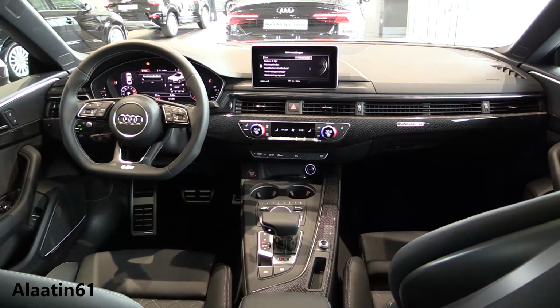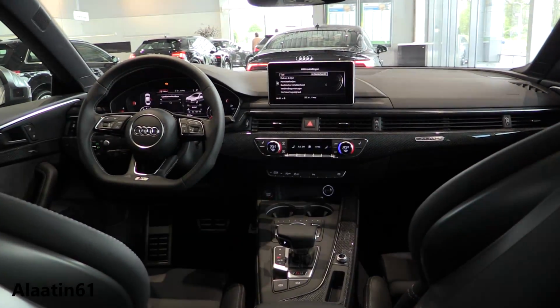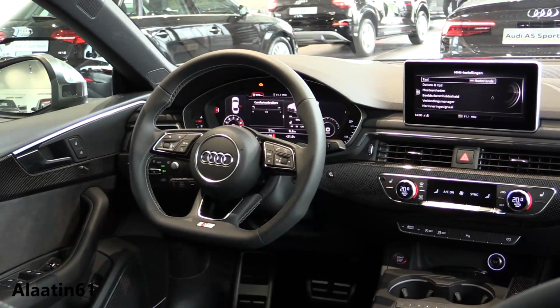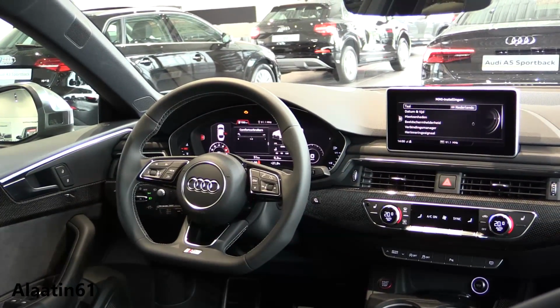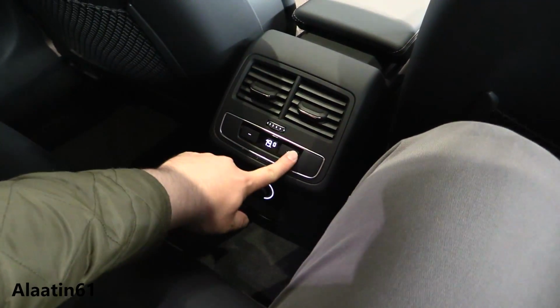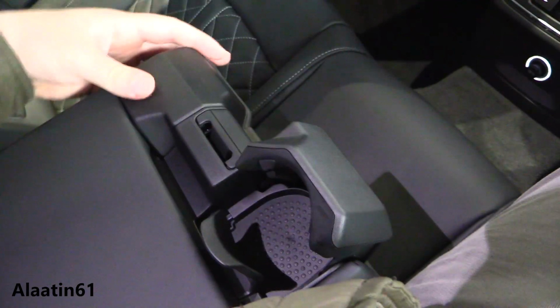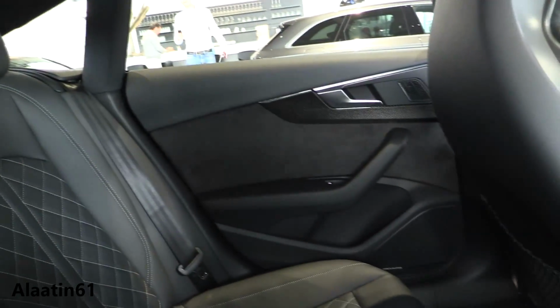And we are now in the interior of the Audi S5 Sportback, Nardo Grey. Lovely S5 Sport steering wheel. I love the stitching, flat bottom design, Audi virtual cockpit, lovely carbon trim, blind spot assist, nice panoramic sunroof. You can tilt it or slide. This is the space left. I'm 1.83 meters, quite a lot. You have the 3-zone climate control, fully adjustable, cup holders. We have also a storage area. It has also the ambient lighting.